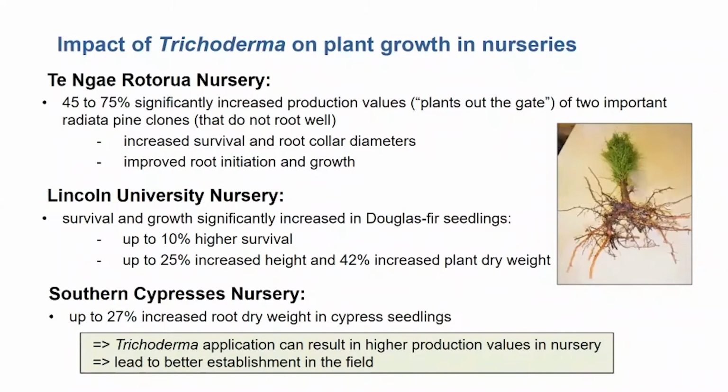I have also looked at the impact of trichoderma on plant growth in nurseries. I have run 2 trials at the Tainai nursery in Rotorua using 2 important radiata clones that do not root well. And I found that the production values, the number of plants that could go out the gate, was significantly increased by between 45 and 75% compared to the controls, which were with and without fungicide. And this was mainly due to increased survival and root collar diameters at harvest, and also to improved root initiation and growth during the season.